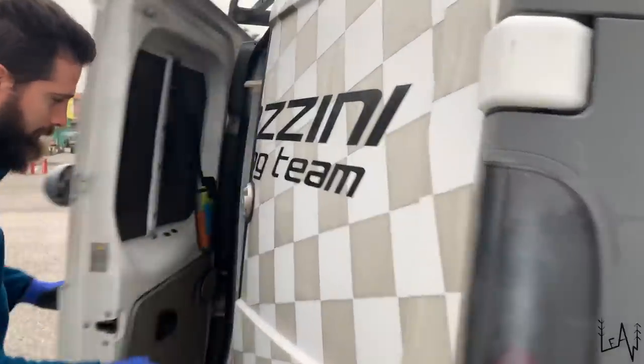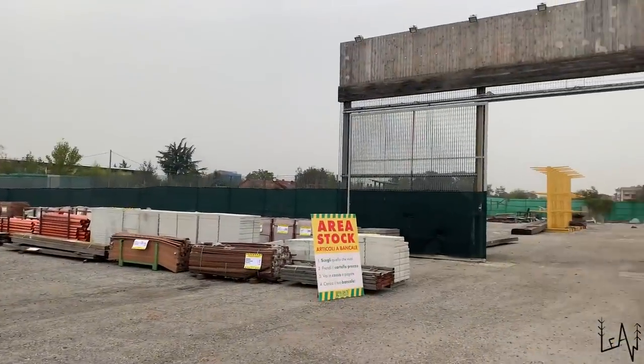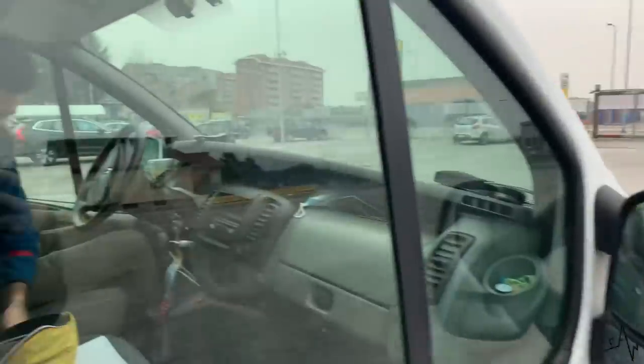Bravo Luigino, bravo! Really grey today. This is the stock area with all the offers. Okay, now let's go back to Lucky Land.